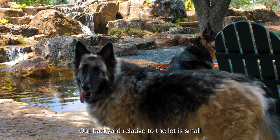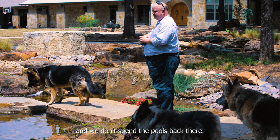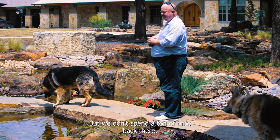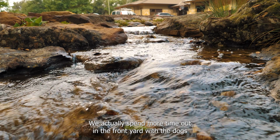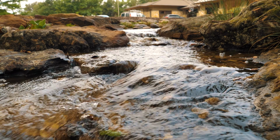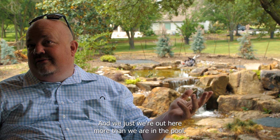Our backyard relative to the lot is small, and the pool's back there, but we don't spend a ton of time back there. We actually spend more time out in the front yard with the dogs, running around playing, especially now that we've redone all the grass and put in all the hills and everything. And we're out here more than we are in the pool.